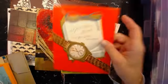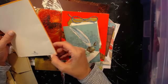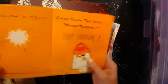A get well memento. Look, it has a little watch thing in there. And I'm sure some of these are older than others. I'm not sure if I see any dates. Copyright. I can't see the date. I mean, that's some tiny stuff there, people.